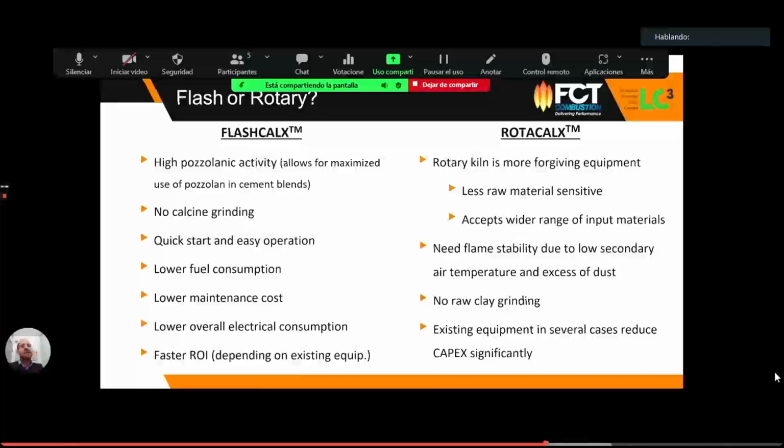Basically, the flash calciner is like a calciner in a pre-calcining kiln, so we are very precise in the temperature control. The particles must be very fine as you inject them into the flash calciner. So it depends on the case and on the clay that we are using. Sometimes you need to grind it. Sometimes they are already fine enough. They are just agglomerated because of water.